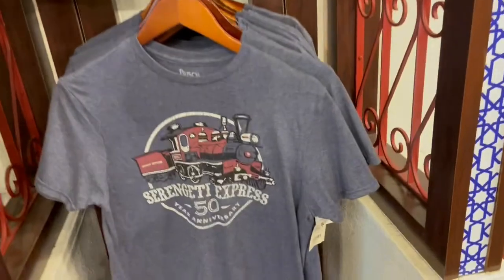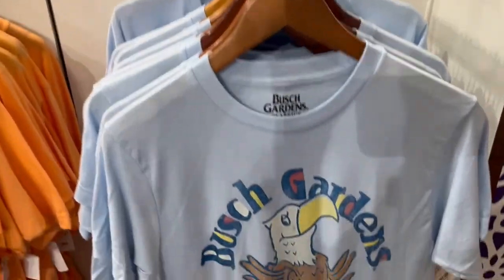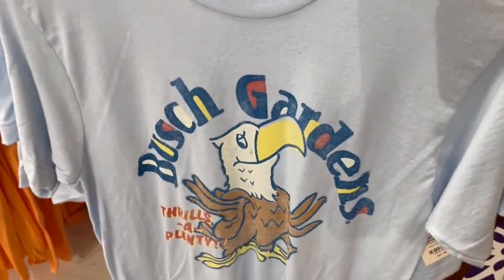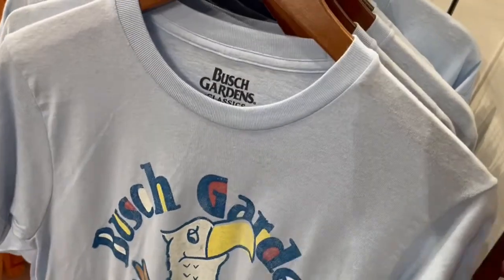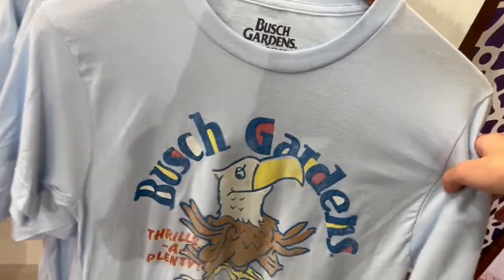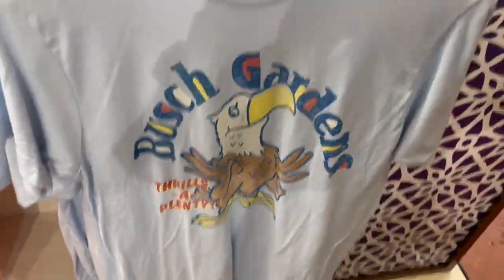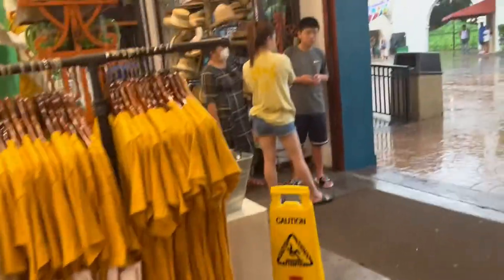But they have a lot, but still inside the Busch Gardens gift shop. Wanted to just check out some of the old merch. This is like vintage shirts, which I love, and the material is just there. It's $27.99 for the shirt. But yeah, $27.99. It says hello, friends. This one says grills of plenty with the eagle. And that was lightning that I just saw in the corner of my eye.